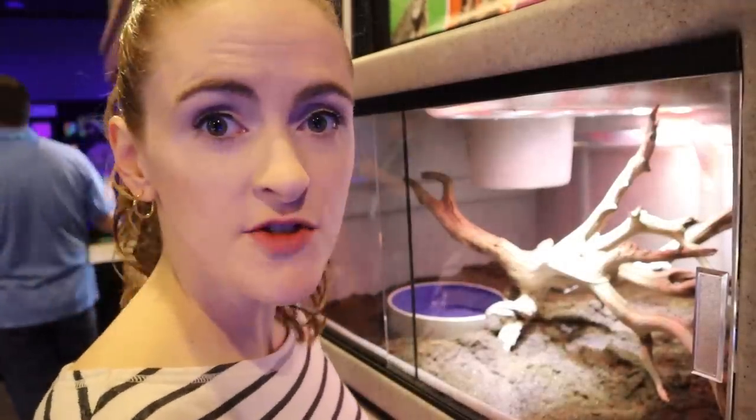Stuff like this gets me daydreaming about all of my future projects I could be doing. Don't tell my husband that I'm here looking at reptile racks and getting way too many ideas. Do you know how many cool animals I could have if I had these big modular cages? This would be a dangerous situation for me.